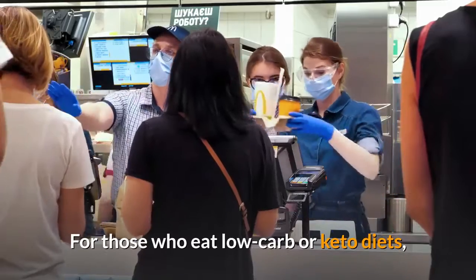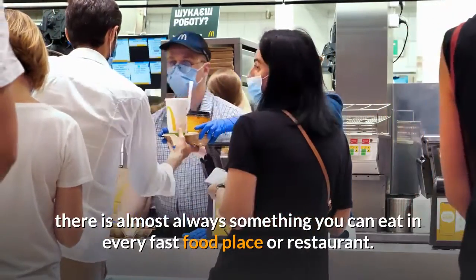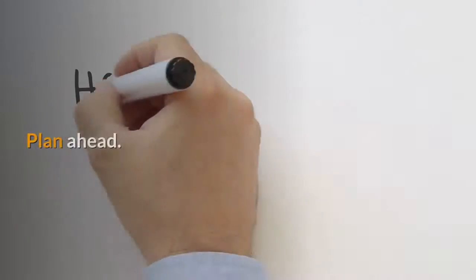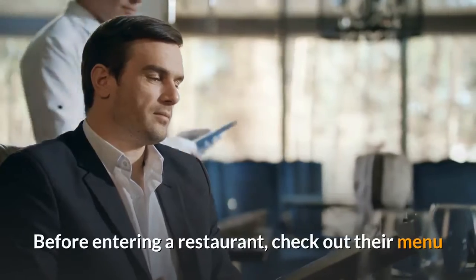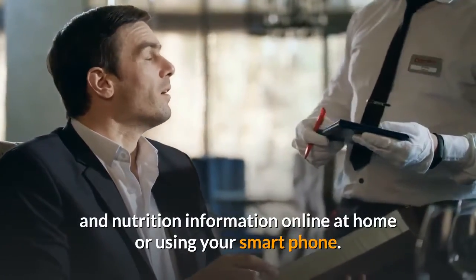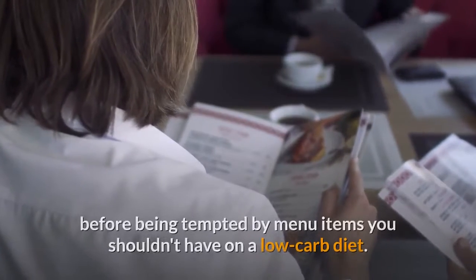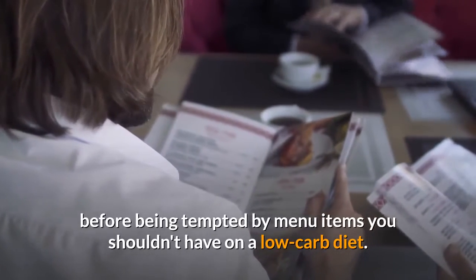For those who eat low-carb or keto diets, there is almost always something you can eat in every fast food place or restaurant. Plan ahead. Before entering a restaurant, check out their menu and nutrition information online at home or using your smartphone. It's always good to know the safe options before being tempted by menu items you shouldn't have on a low-carb diet.